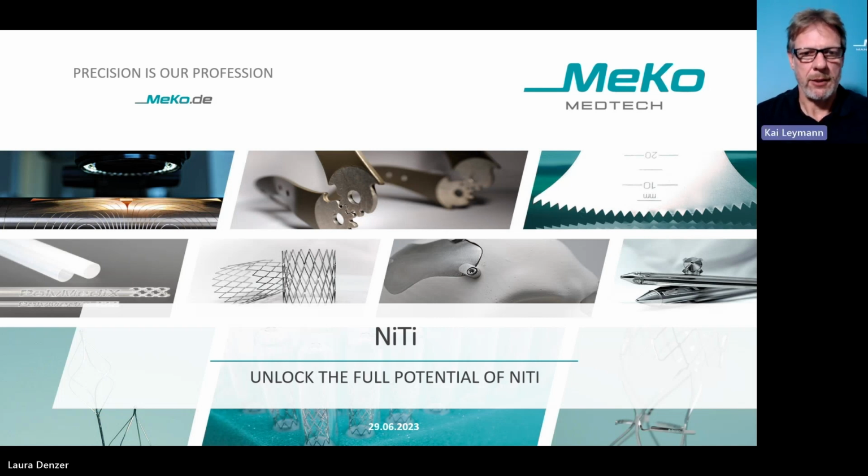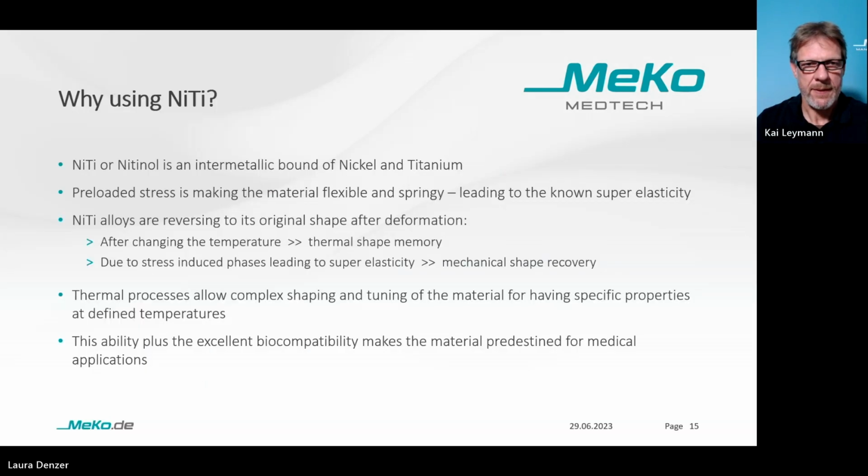Okay, nickel titanium, unlock the full potential of NiTi. Why using nickel titanium? Nickel titanium is an intermetallic bond of nickel and titanium. Preloaded stress is making the material flexible and springy, and this is leading to the known superelasticity that we all use. So nickel alloy is reverting to its original shape after deformation. So first, if you cool it down, you can deform it. It stays in the martensitic state. And if you heat it up again, it would recover to the original shape that was trained before. So there will be the thermal shape memory.